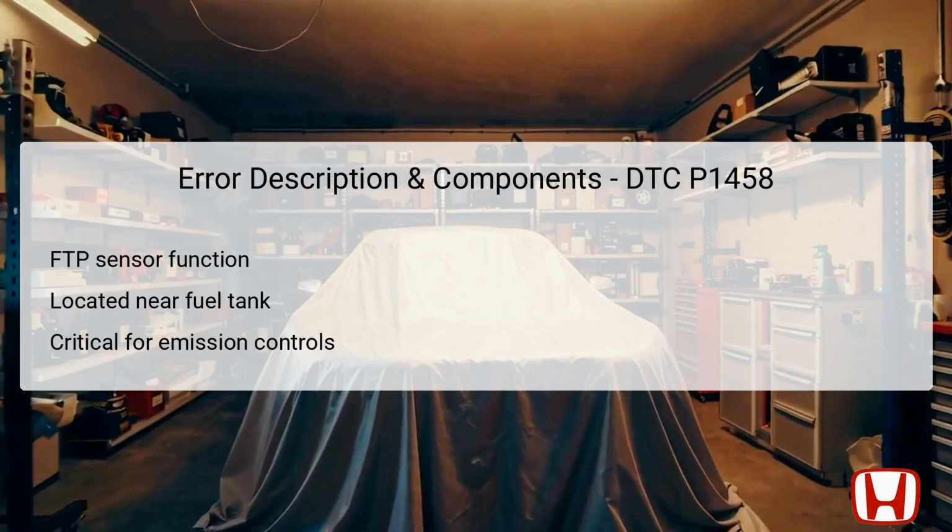The FTP sensor plays a crucial role in monitoring the fuel tank's internal pressure, aiding the vehicle in controlling fuel vapor emissions and ensuring it complies with environmental mandates. This sensor is located adjacent to the fuel tank and connects directly to the Powertrain Control Module, PCM. Its primary function is to send real-time pressure data, allowing the PCM to adapt fuel delivery and maintain engine performance.